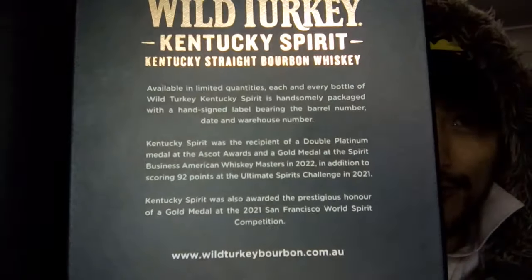Now, for everyone that doesn't know, Kentucky Spirit is the second ever to be released in single barrel products. The first being Blanton's, the horsey top that we've just recently been reviewing. So this was released in 1994, the second single barrel to be released in the world. Alrighties, now I'll have a little read at the back, eh? To see if it says anything different.